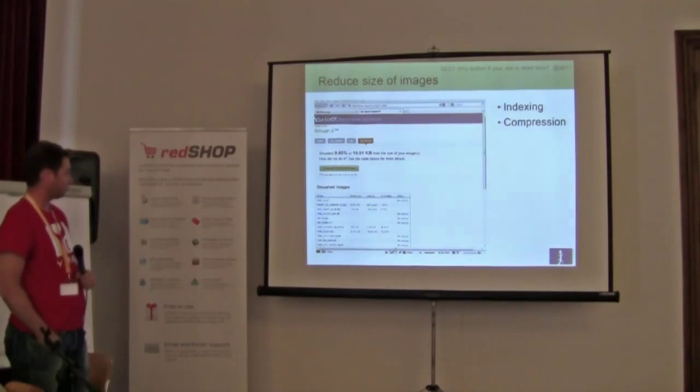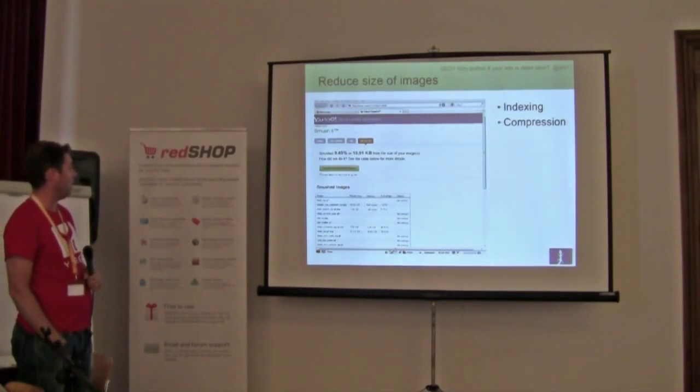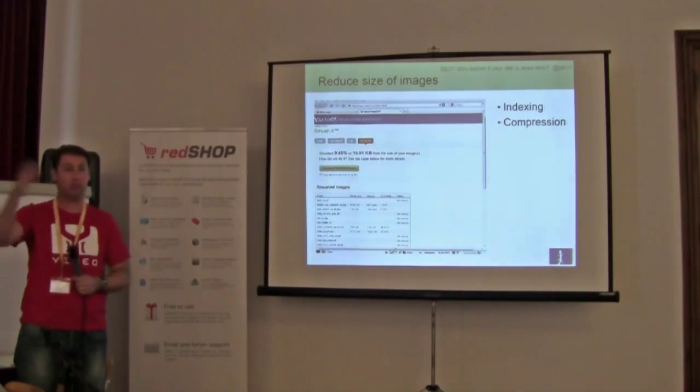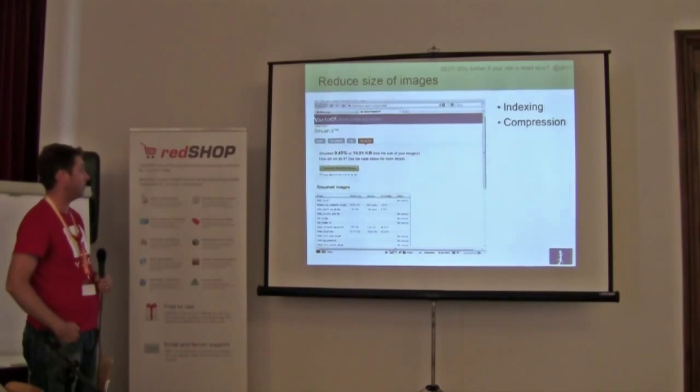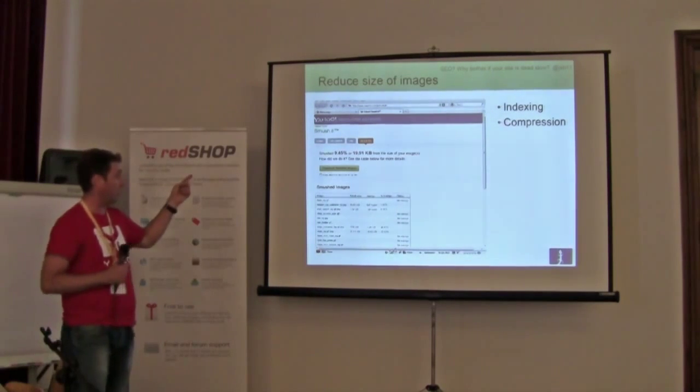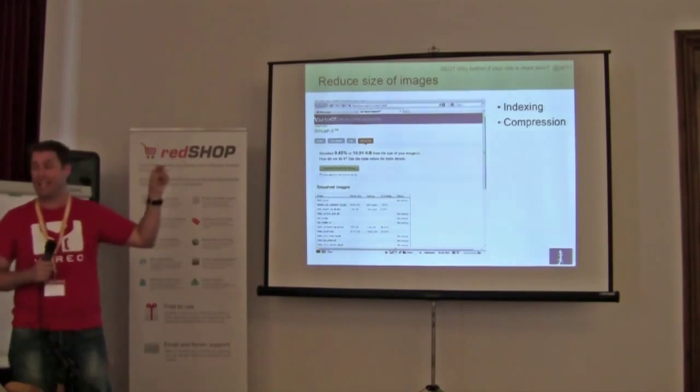Reducing the images, well, Yahoo has a really nice tool, Smush It. Anyone familiar with it? Okay, I see a lot of people over here. Well, it's really nice using it. The only thing that I have to point out is that it doesn't do indexing.